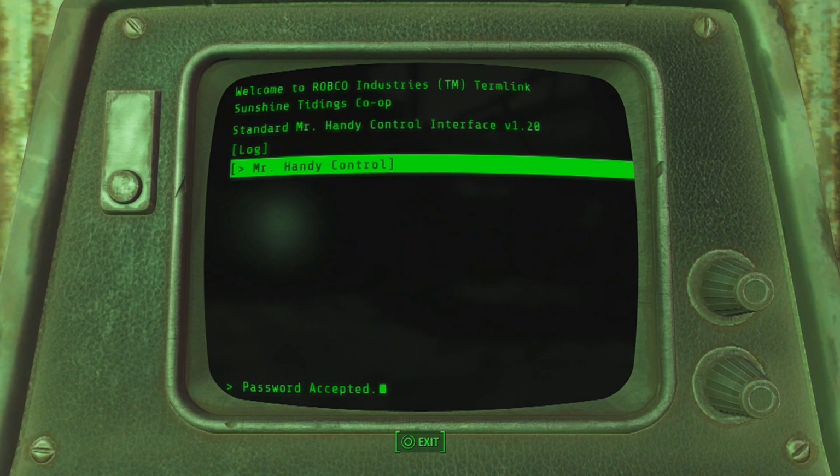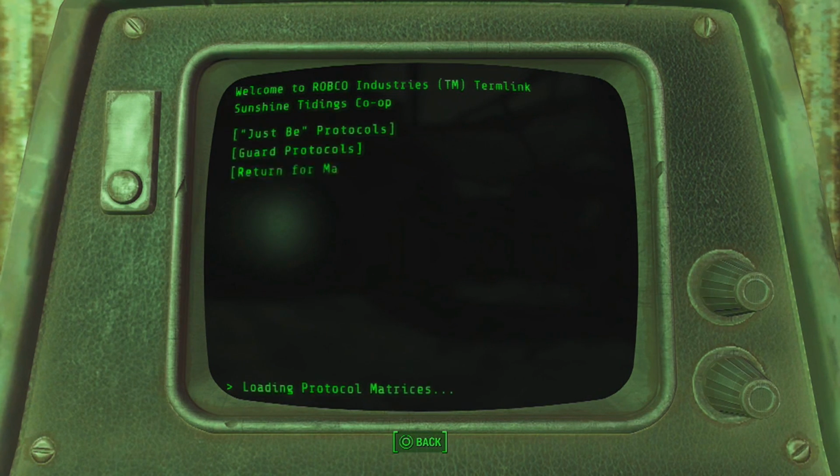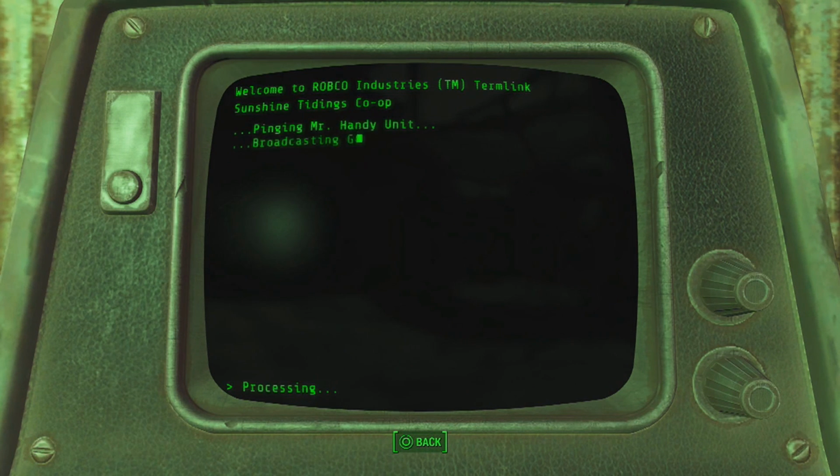Once it's accepted the password, you're then going to want to go into Mr. Handy Control and then change the protocol to Guard Protocols. Once you set it to this, you will understand there's a small Easter egg from Doctor Who in which Professor Goodfields will now start going around saying exterminate.